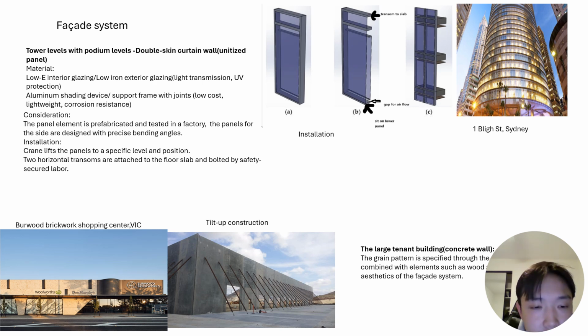And then, about the large tenant building, it already has the tilt-up concrete wall as the facade system. A similar example is this Brickwork shopping center. During the plastic phase of the concrete, texture can be added to create an aesthetic surface, and some timber and glazing elements can be added to make it look nice.